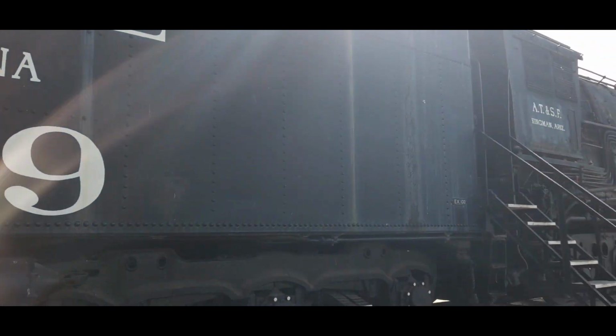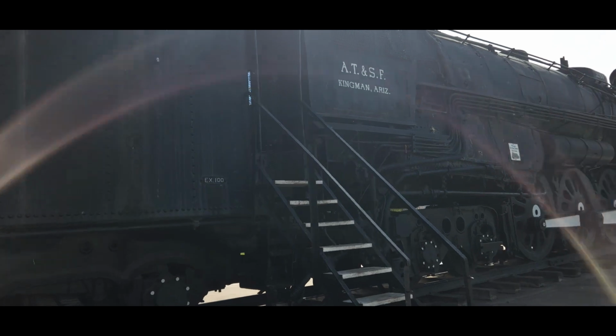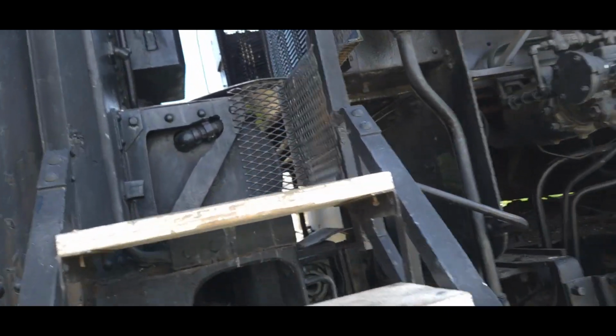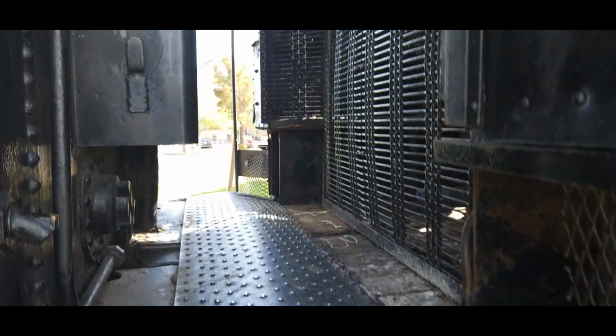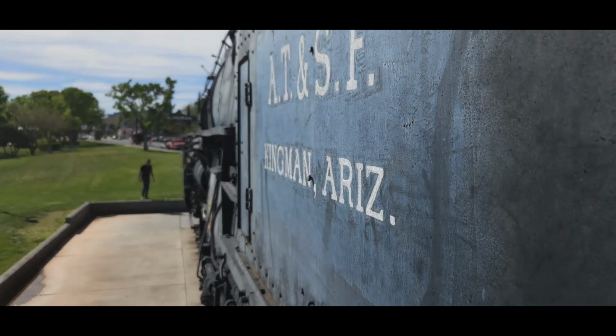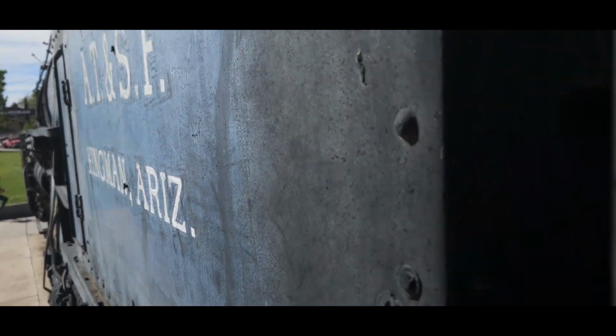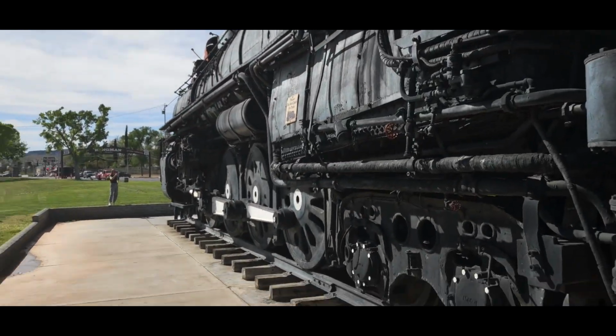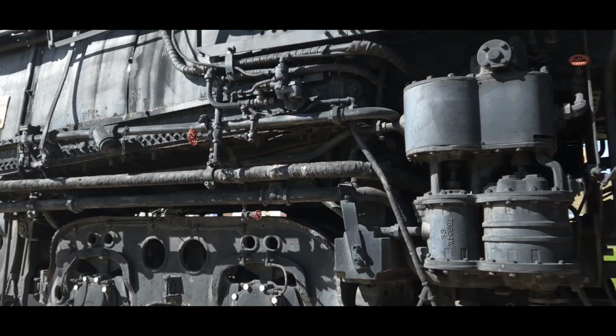4,800 pounds. Weight on drivers, 236,000 pounds. Tractive force was 66,000 pounds. Diameter of drivers, 80 inches. Boiler pressure was 230 psi. Tender capacity of water was 20,000 gallons. Tender capacity of fuel was 7,107 gallons. Overall length, 108 feet 7 inches. Top speed, 100 miles per hour. How massive this thing is.